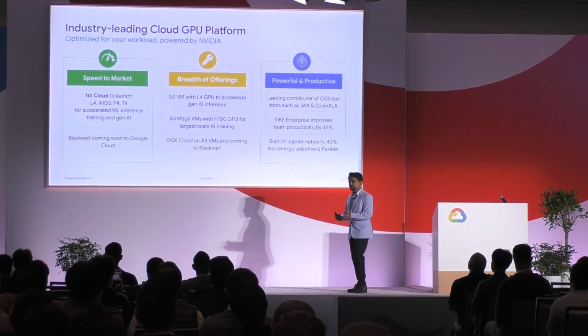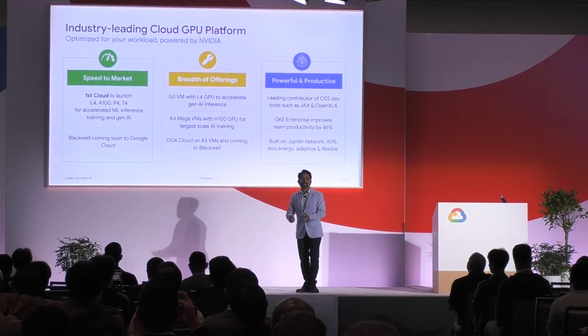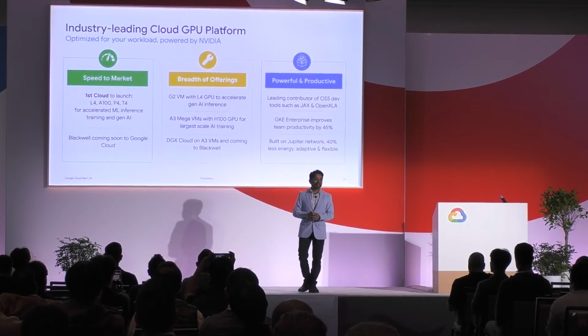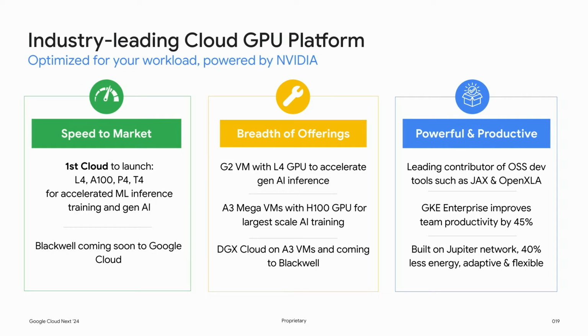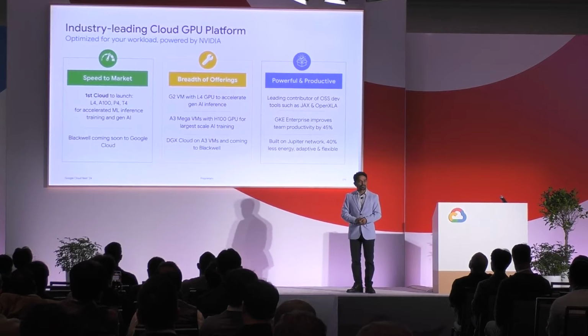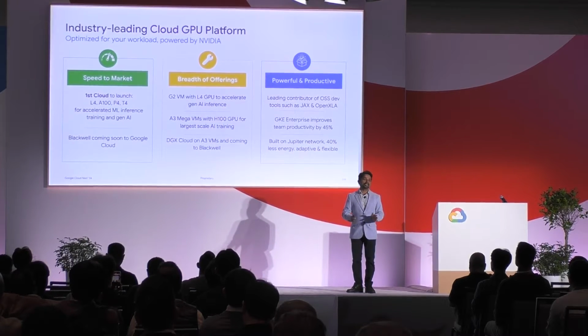In addition to our cloud TPUs, we also support NVIDIA's GPUs in our cloud platform, and we provide industry-leading capabilities. We work very closely with NVIDIA to optimize the GPU platform on Google Cloud, and there are 3 pillars to this partnership. First, it's the speed to market. We were the first cloud to bring several NVIDIA products, including L4, A100, T4, as well as the P4 GPUs in the past. Earlier at GTC, we announced we're bringing Blackwell to Google Cloud early next year.